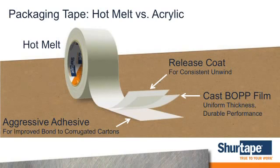Hot melt tapes are constructed with three layers: a cast BOPP film backing like that found in the acrylic tapes, a special release coat that allows these tapes to unwind consistently and easily, and the adhesive layer.